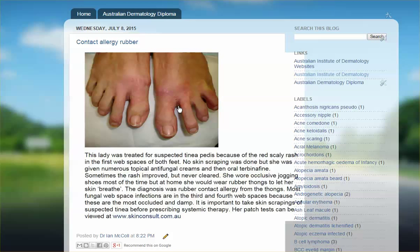Now, red scaly rashes come under our mnemonic PETAL, P-E-T-A-L: psoriasis, eczema, tinea, annular erythema, or lupus. Now, psoriasis can affect the feet, but rarely just in the interdigital spaces. Tinea is possible, and eczema is certainly possible. But what eczema would give you it just between two toes like that?